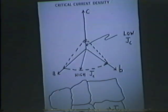What I tried to indicate here is that this is an orthorhombic crystal with a high asymmetry of actual length. If the current is in the AB plane, you have a high JC, and if it's in the AC or the BC plane, then you have a low JC, by a factor of 20, somewhere around the ballpark.